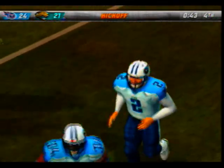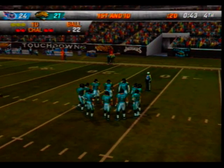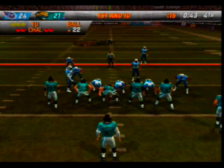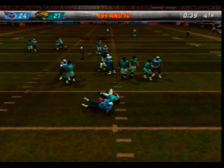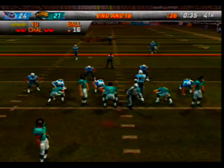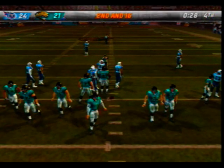Jacksonville is trying to take the lead on this drive as they take over. First and 10. Ball on the 22-yard line. Pass play here on first down. Closing in. You got to give a lot of credit to this defensive line. He got a good push in the middle, and he was right there to bring him down. He's rushing the offense back to the line. Hill stopped the clock with a spike.